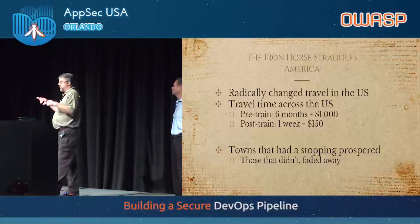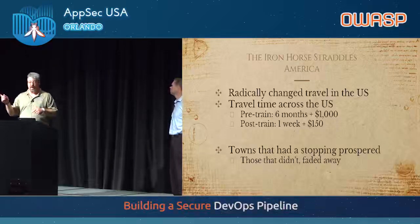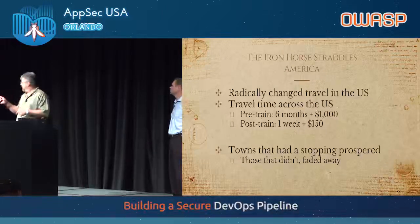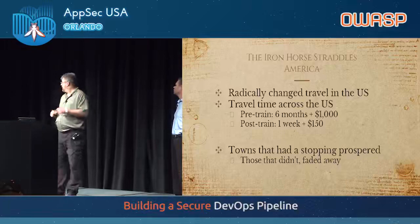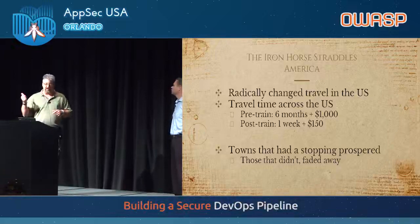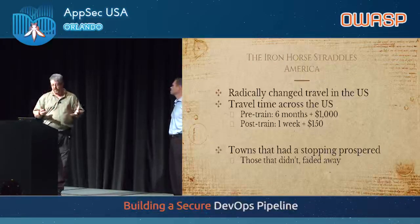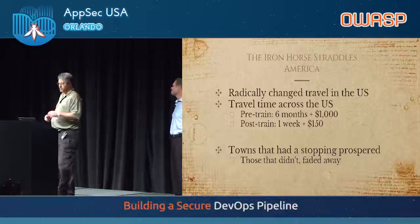After we had the Intercontinental Railroad, it went to a week. And a week is not much time in the 1800s. That's silly fast. And it was $150 versus $1,000, $1,800, right? That is an amazing drop in price. It radically changed how travel happened in the U.S., and if you didn't have a train stop at your town, more than likely your town died out, or it certainly was hurt and couldn't perform as well economically without the train going by. There were many towns that the train decided to not stop at, and they just kind of withered away and died.